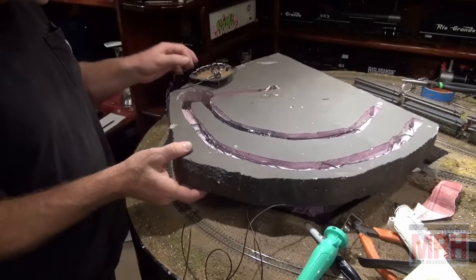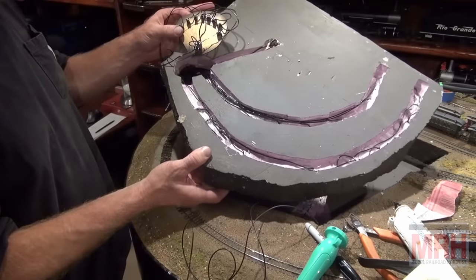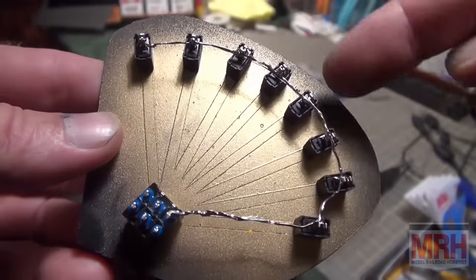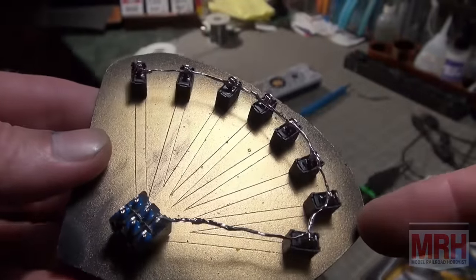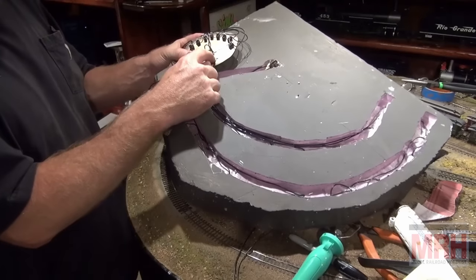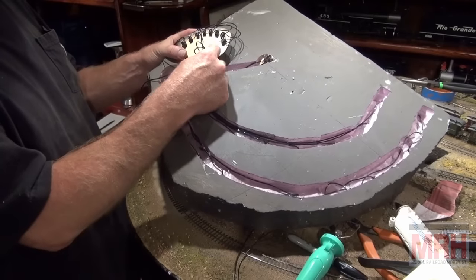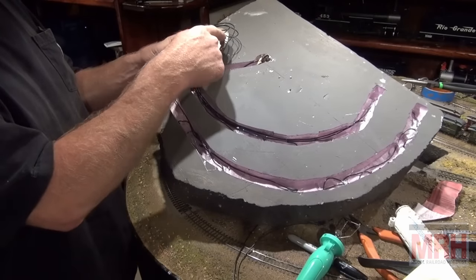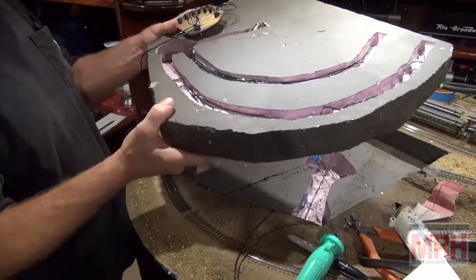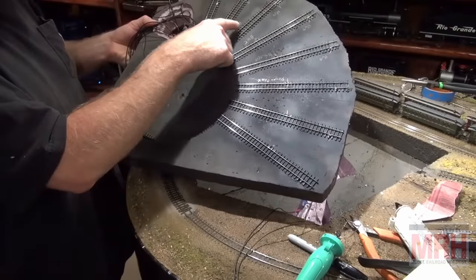Now I've got everything wired up, just like the other panels on all the sidings, where I've got my common electrical power. It comes in through these two wire leads, and it'll be connected to the double pull, double throw switch here, which will give me power to everything. This will power up everything, and every one of these wires leads off to one of the tracks on the other side. All the wires are soldered in.